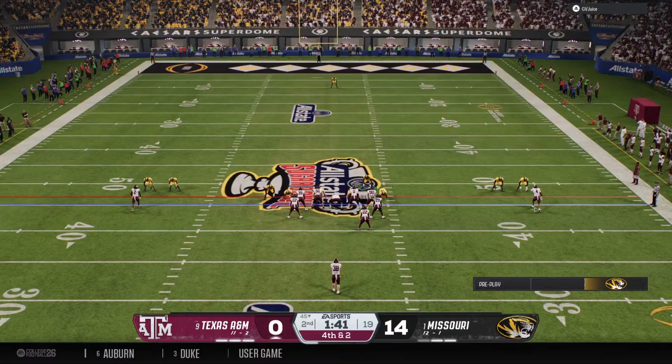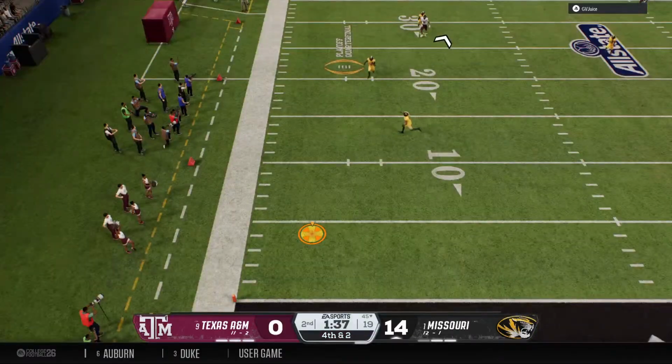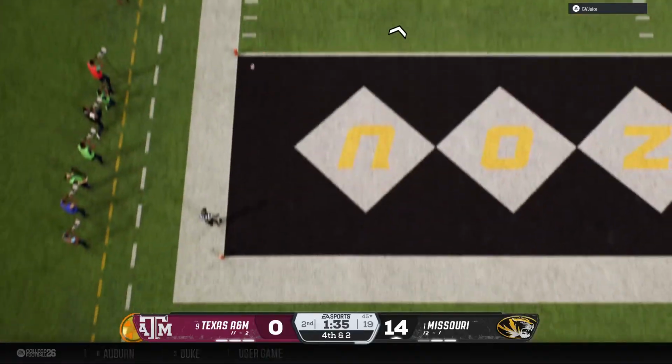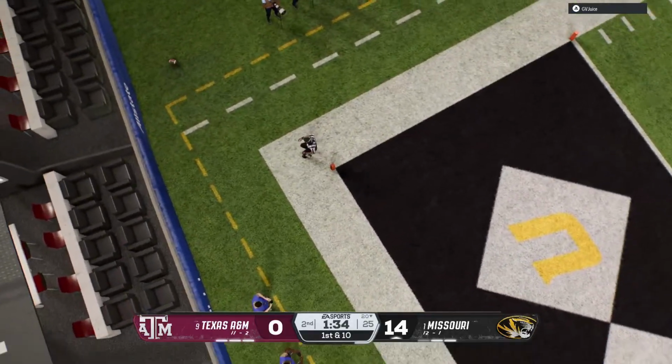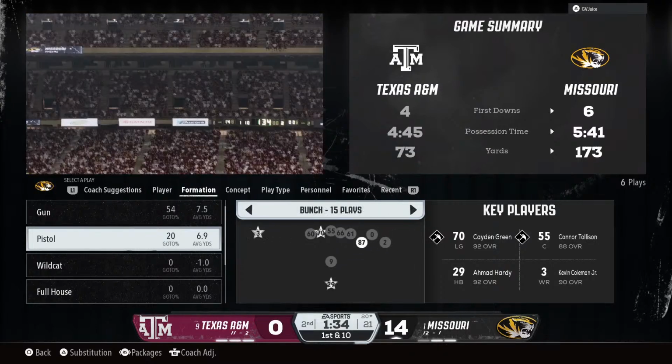The Aggies will have to punt this one away. And he'll kick it away now for the 2nd time. Ball lands at the 5. It doesn't check up. Bounces into the end zone for a touchback.